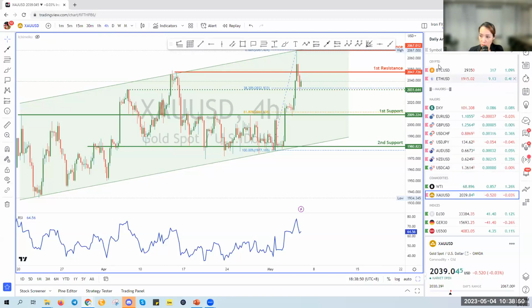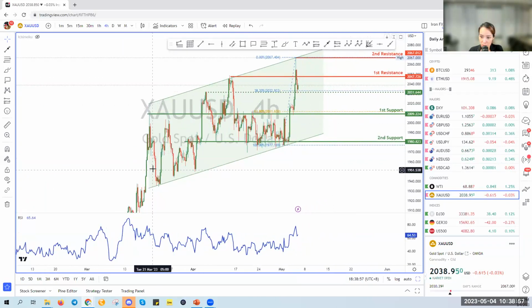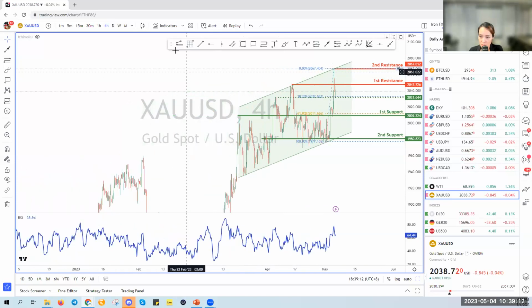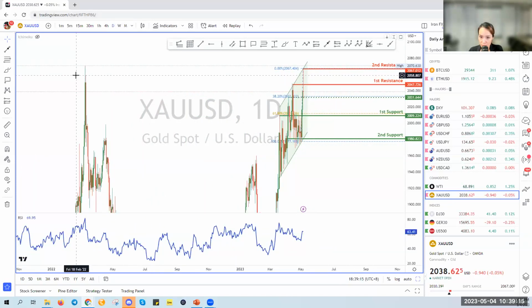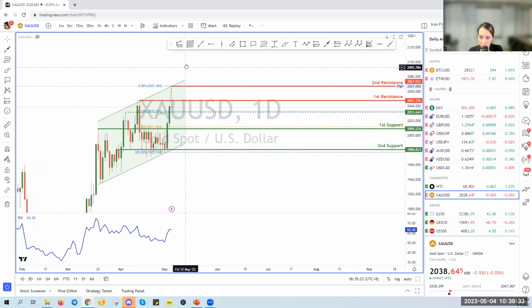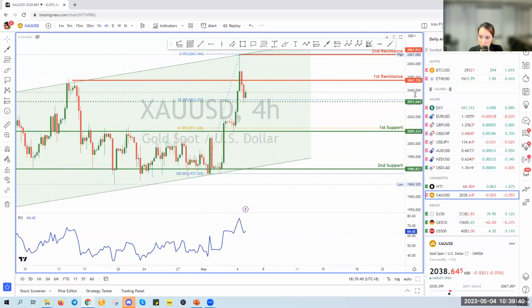Okay, this is my view on gold, or XAU USD. I drew the bullish channel line here. You can see I think price is still in an uptrend. Price tested almost hitting the February 2022 high, which is one year ago. The highest is 2070. So this is a very strong resistance, and you can see that after price reached the level, there is sell momentum over here.